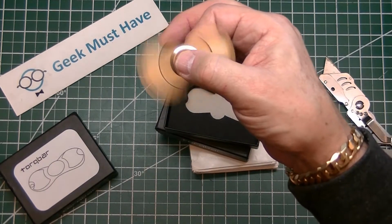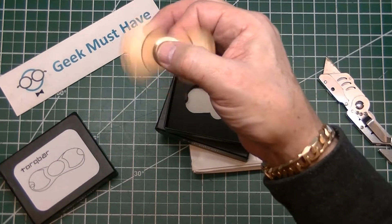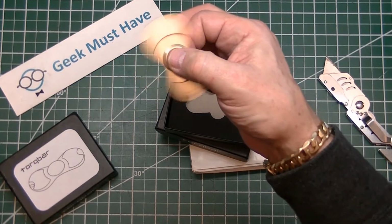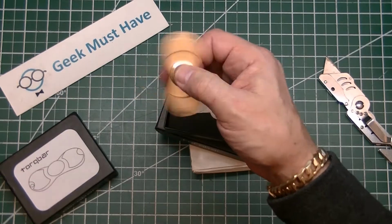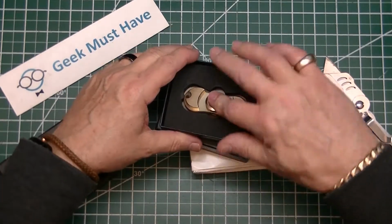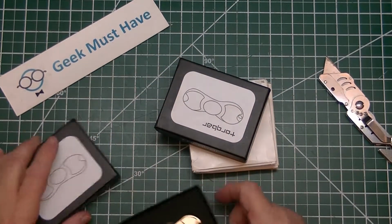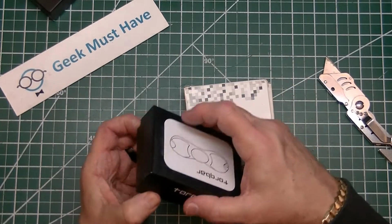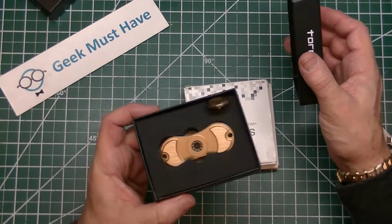I bring these into meetings and leave them on the table, and people will inevitably pick them up and fidget with them. I don't know if that proves anything, but they do have fun with them. So I got a couple of these. I think these are going to be given away as presents. A gold one, and got another gold one.